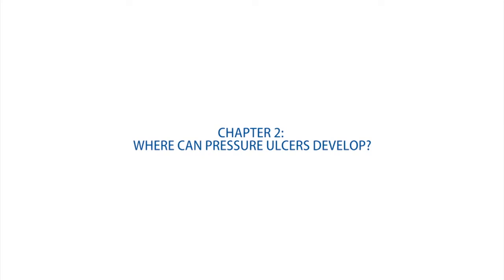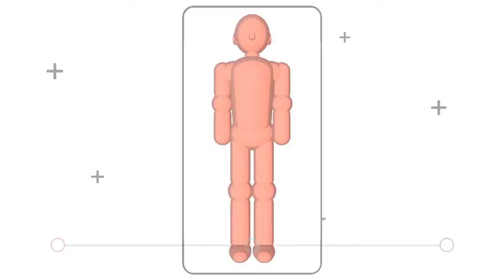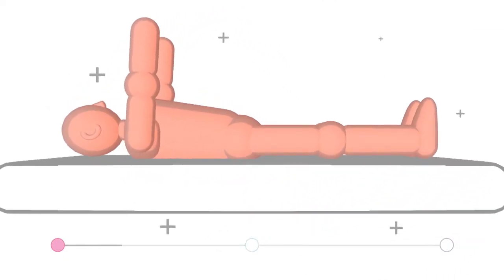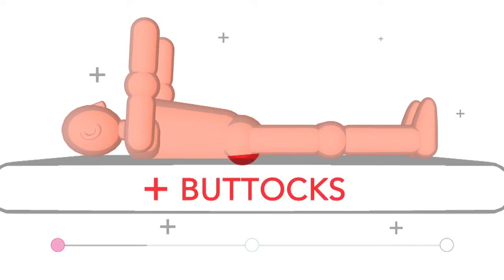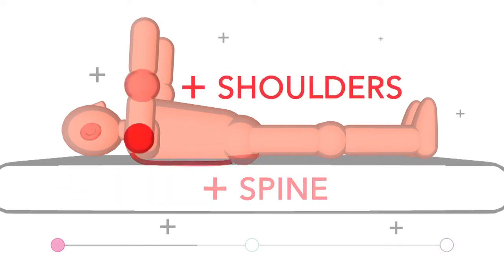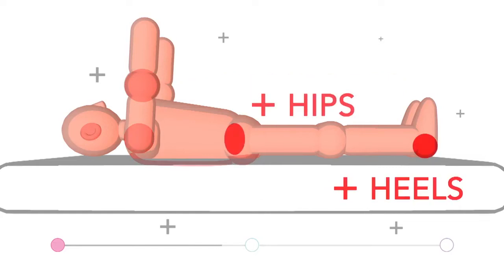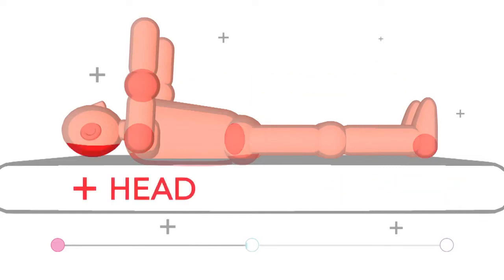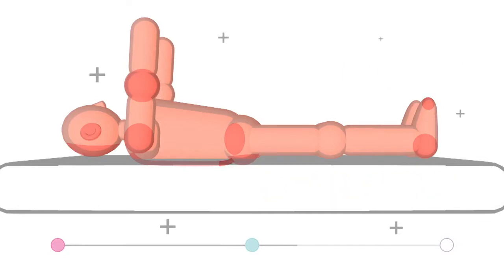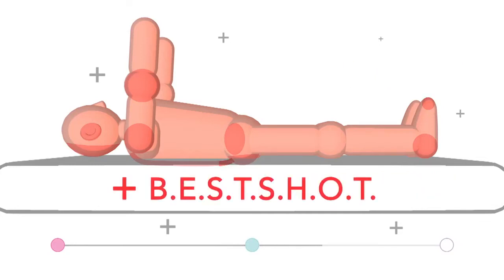Chapter 2. Where can pressure ulcers develop? If you're a bedbound patient or looking after someone who is, the most likely places for pressure ulcers to develop are the buttocks, elbows, ears, spine, shoulders, heels, hips, the back of your head, your toes and tailbone. Remember those vulnerable areas of the body by thinking of best shot.